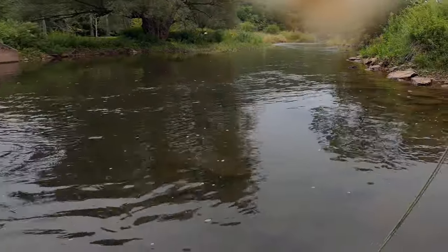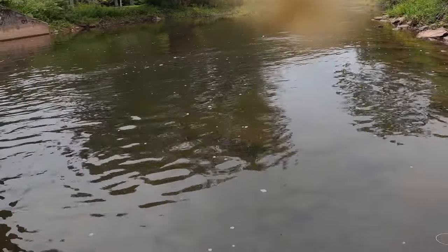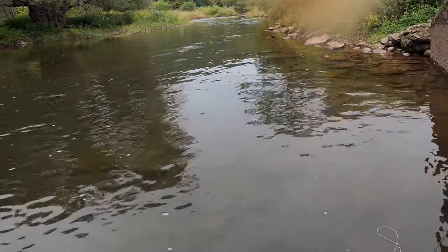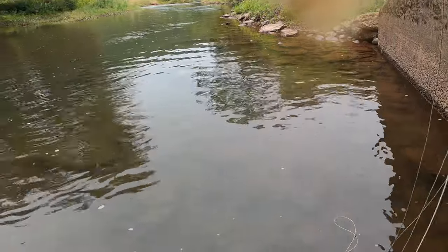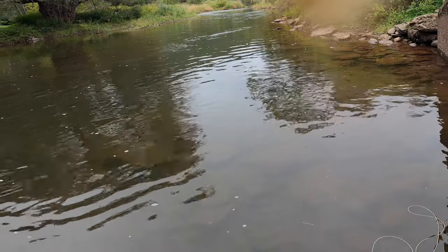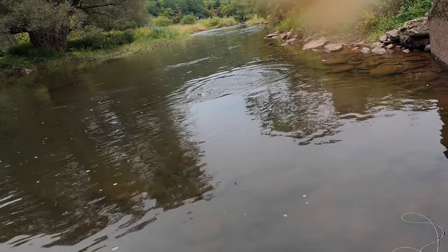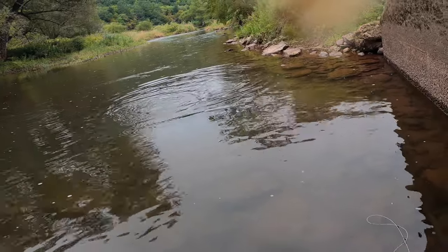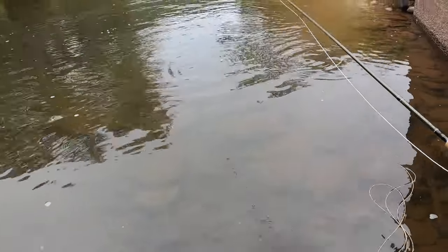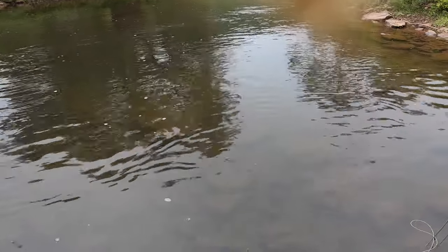Nice, that's a nice trout. Got a nice brown. Just working up under this bridge, I just saw a pile of suckers, and I spooked them and then just figured I'd throw a cast in. Got a nice brown. Oh, lost him. Darn. Oh well, at least we know there's some fish in here.